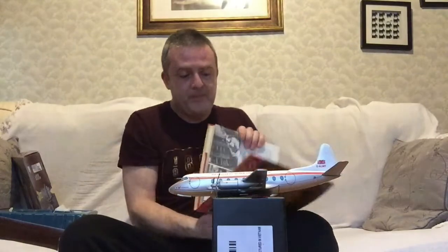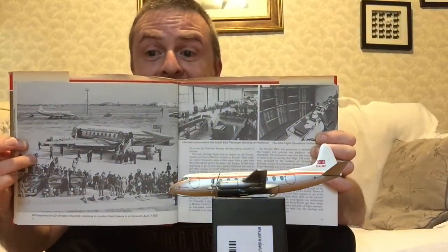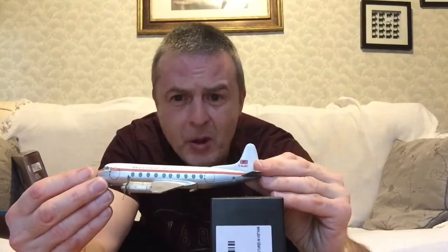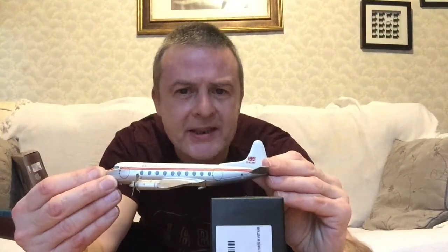And I have a picture of it from this, which was the 25th anniversary book for BEA. Here it is, well, not this plane, but one of them. There, bringing back Winston Churchill from Italy. So, yes, beautiful aircraft, very advanced for its time, but obviously time marches on and it became very uneconomical by the 1980s, which I think is when most of them started to get retired. But they survived on in places like India and Africa and South America for a very long time. Like I said, the last one was only retired in 2009.